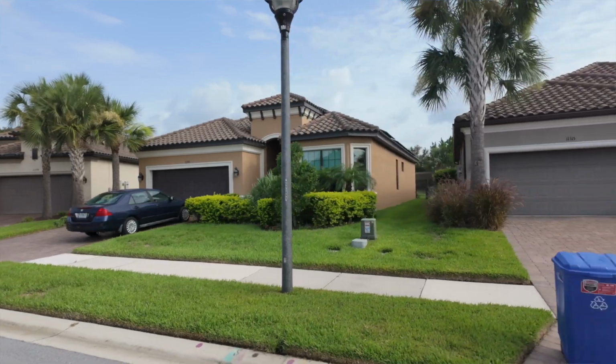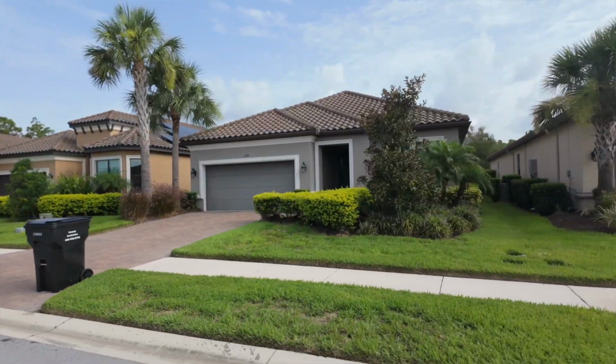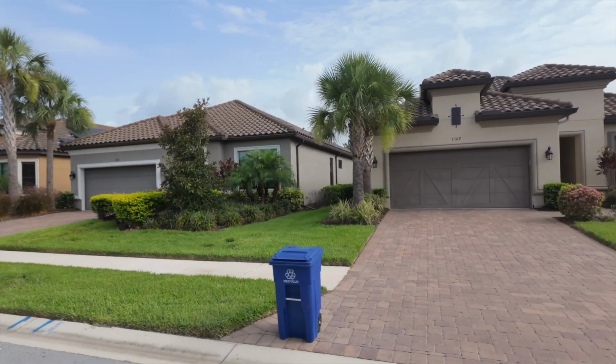Now, when you start looking at what it's paying for, maybe it's worth it. That's up to you to decide. A lot of these newer construction areas, the yards aren't that big. It wouldn't cost a whole lot to have someone come and cut your grass. So that was number one, HOA cost.